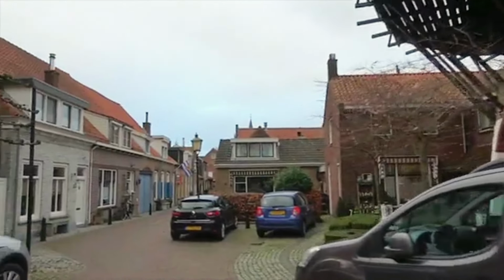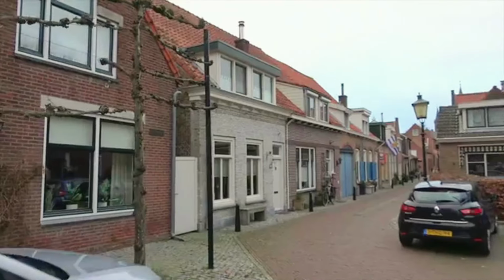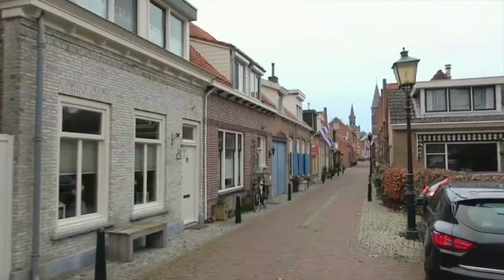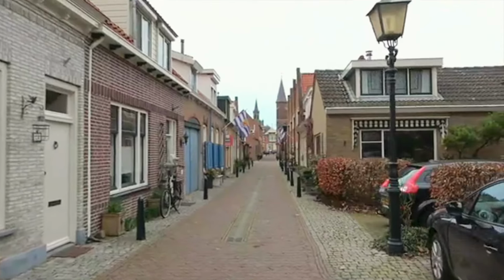We're going to go back down the prettiest street the other way. One thing I've learned from touring around the Netherlands is to go in both directions down a street, or at least look back while you're walking in one direction, because then you get a totally different view, and it is very lovely.